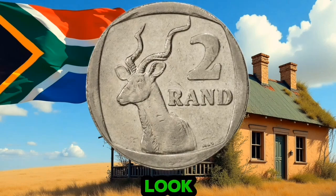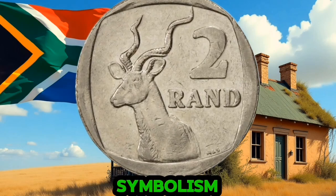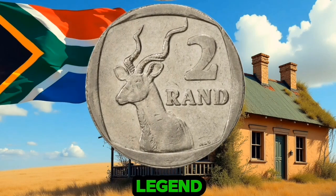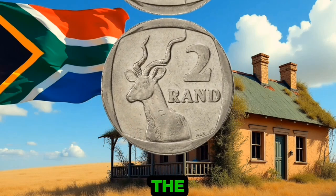Let's take a closer look at the design, which is not only beautiful but carries rich symbolism. On the obverse, you'll find the portrait of Nelson Mandela, South Africa's beloved leader. The legend Nelson Mandela is inscribed alongside it, honoring his role in the country's transition.